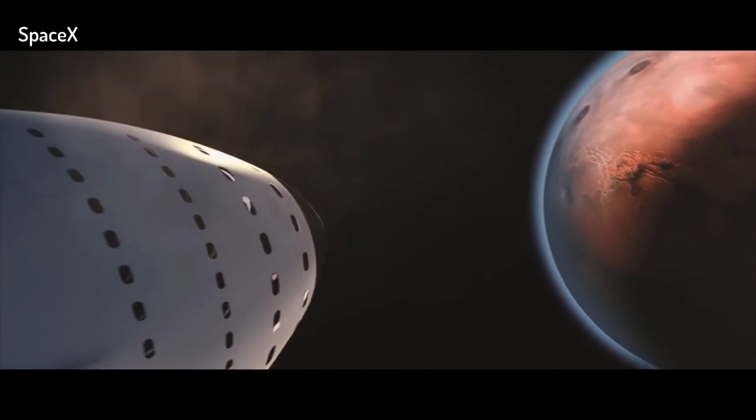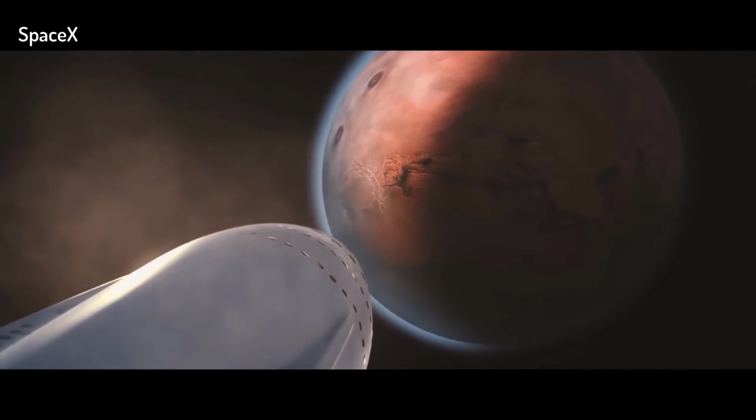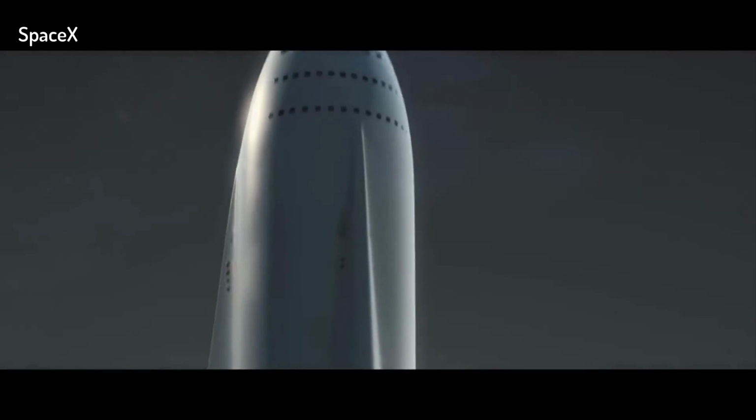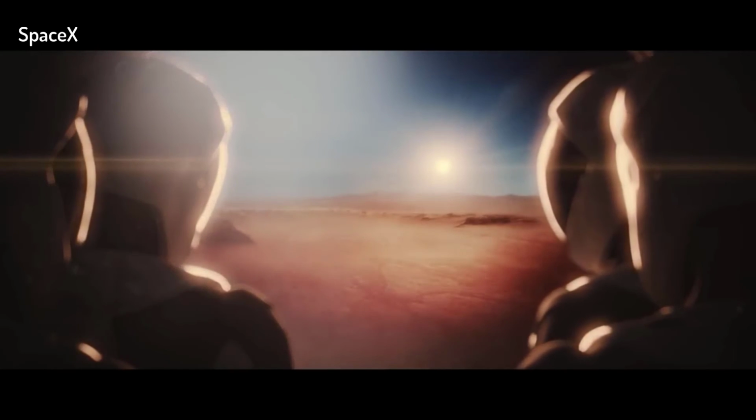While that's a promising discovery, we still have much to learn about this fascinating world, like whether life once existed in those ancient lakes, or if it still exists today, possibly somewhere underground. But perhaps the biggest question of all: could human life survive here? Maybe in the future, we won't have to imagine our Martian vacation.